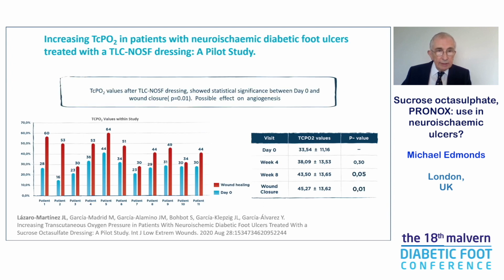Now, looking in detail at these figures, you can see the individual results for the patients on the left side of the slide, and you will note the transcutaneous oxygen readings for day 0, blue, and for wound healing, red, and they were higher on each occasion at wound healing. And then on the right side, you can see that there was a significant difference in the TCPO2 at 0.05 at week 8, and at wound closure a p-value of 0.01, with a final wound closure value of 45.27.